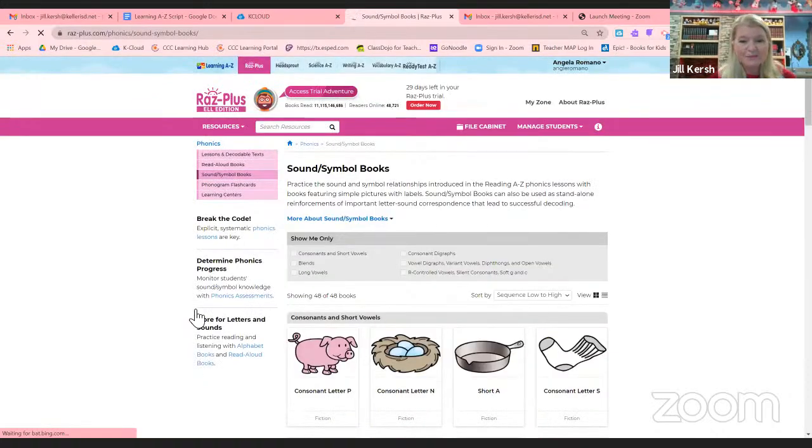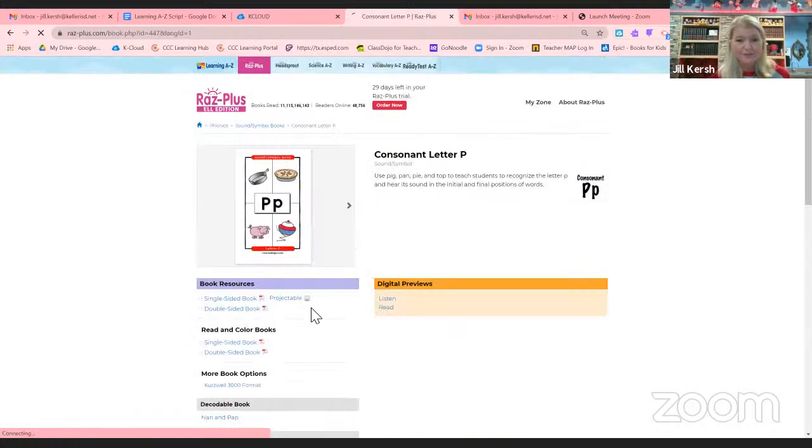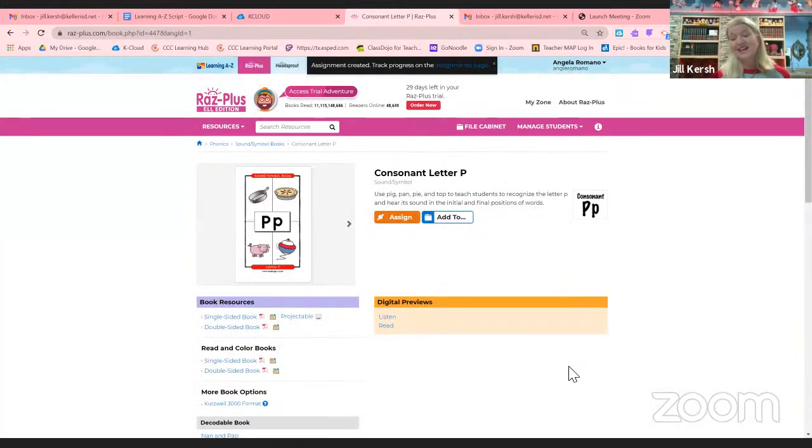So I am going to go ahead and click on one of the books, and you can see that little assign planet. So if I had a student that needed this resource, I could click assign, and I could go to my groups, and they're all listed here. And so there's that main idea group I created a minute ago, but let's say I would give this resource to group A, and you can see it automatically chose the kids that are in that group A group. You click assign, and then the next time your students log in, it will be right there.